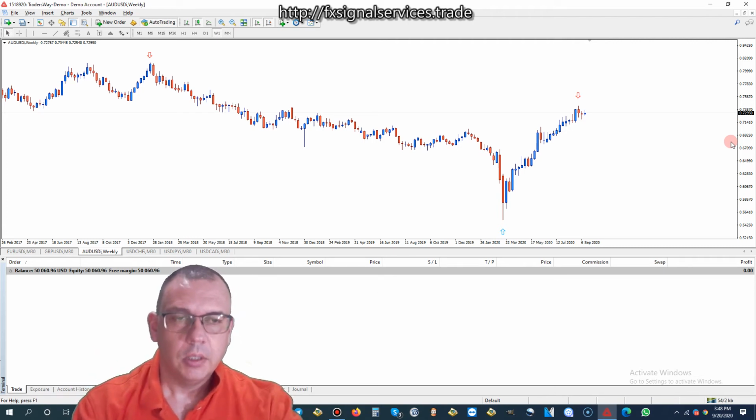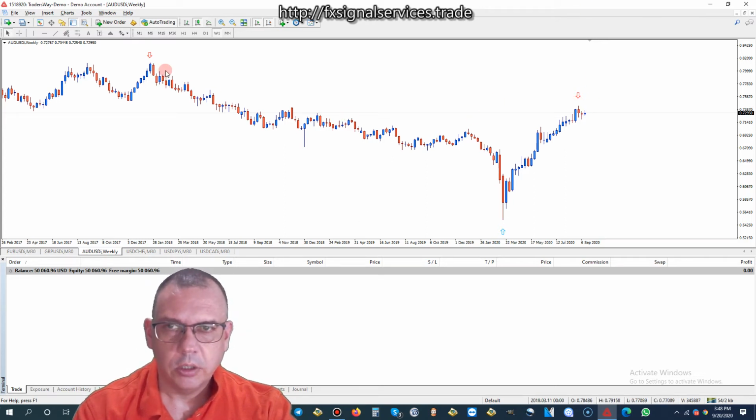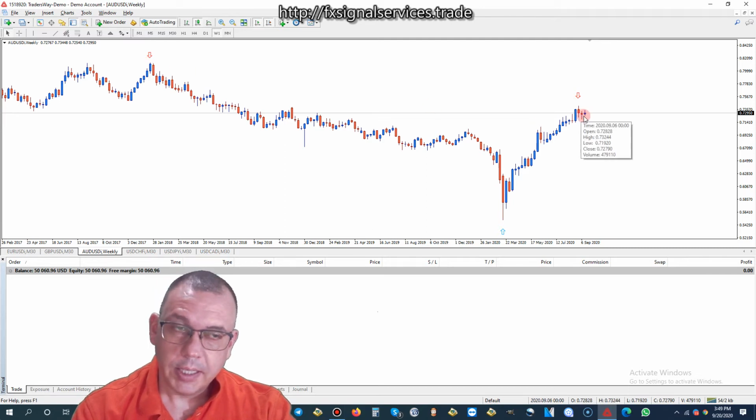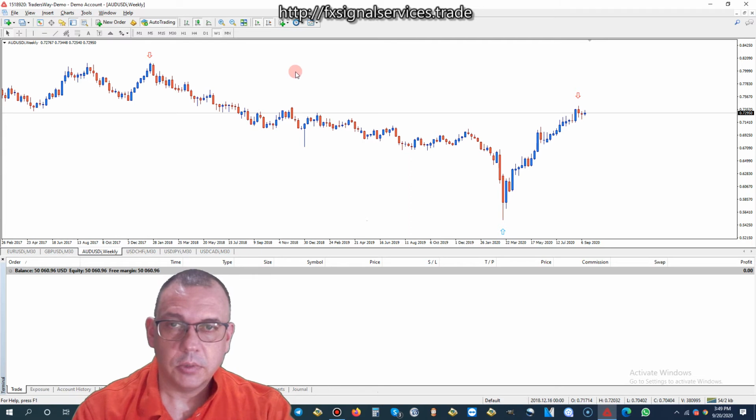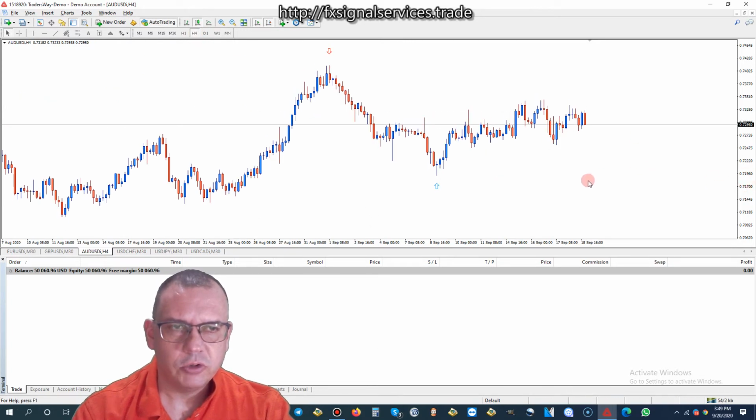Okay, and honestly, I'm kind of shocked that we have a red arrow on the weekly chart, because the last red arrow is way up here. So that signifies that this is going to be dropping, for sure. But it's going to take some time. It's going to take a few months for this to drop. So don't be counting on this to make a huge drop anytime soon.